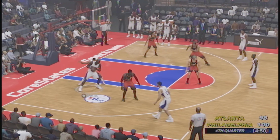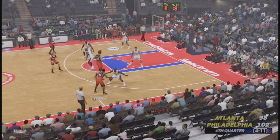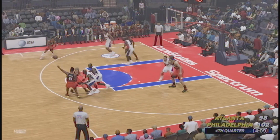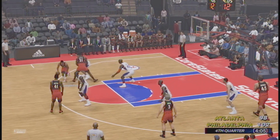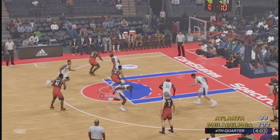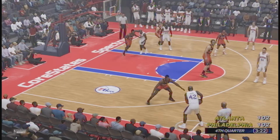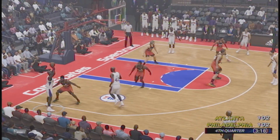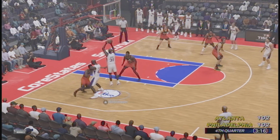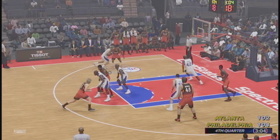Bison Daly passing it to Vin Baker. He's going to make that jump shot for the 76ers. And now we got, who we got there? We got Jay Humphries dribbling. Easy drive for a dunk. 102 is the score now. And we got Glenn Robinson, Big Dog Robinson, making that jump shot there for the 76ers.